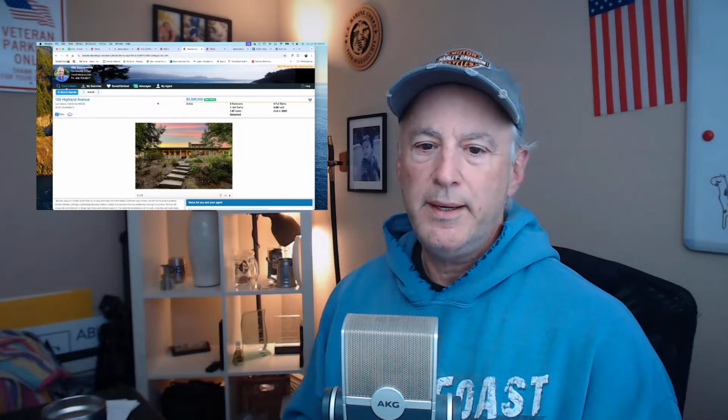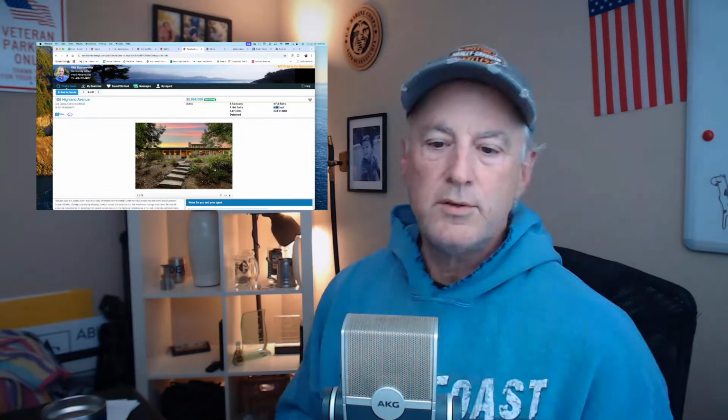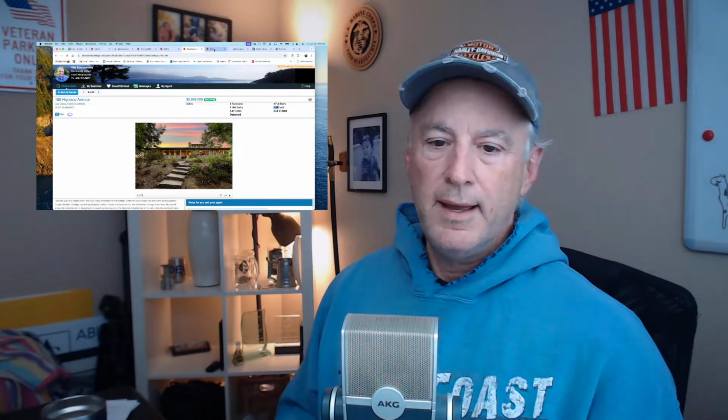Los Gatos House of the Week. This is Highland Ave, not my listing. I wish it was. $6 million for a 5 bedroom, 4.5 bath, 4,000 square foot home, built in 2003. And it is on the west side of 17, the southwest side of Los Gatos. And this is an older looking house, even though it was 2003.